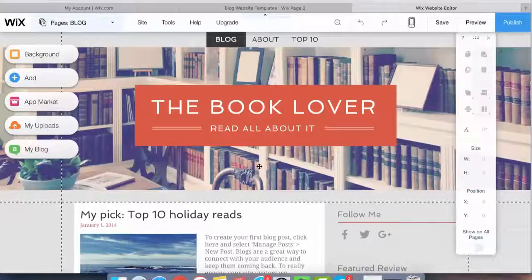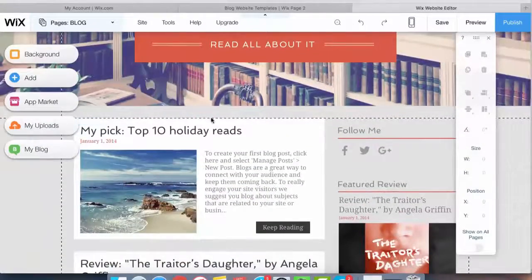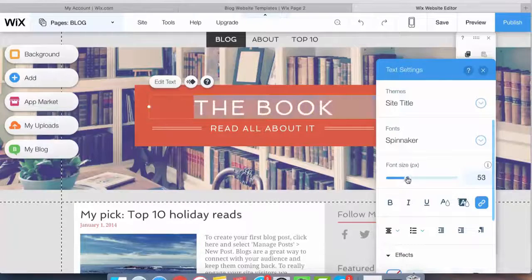So now that we've picked our look and feel, we have our starting point that we're going to be using to build this website. The next stage is using the drag and drop editor to make changes to the original template. Now to do this, all you have to do is hover over anything that you want to change. So let's say I don't want to have the book lover here. I would just need to highlight this, click on it, and then I can actually go in here and change the size of the font.